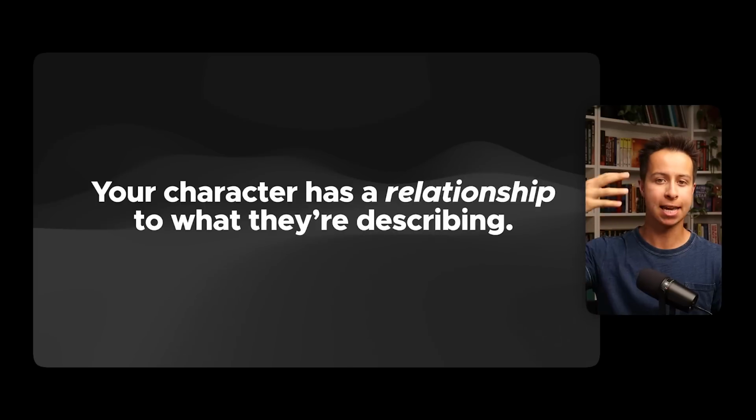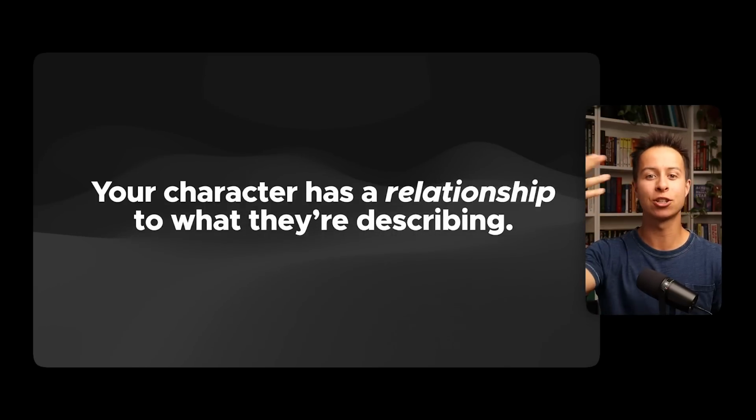Apply that same approach to your setting descriptions. The setting you're describing in the story is a character. And the character who is describing that setting has a relationship to it.